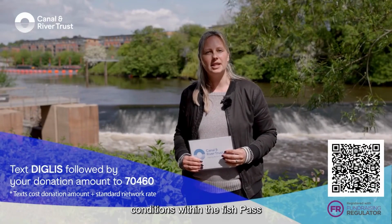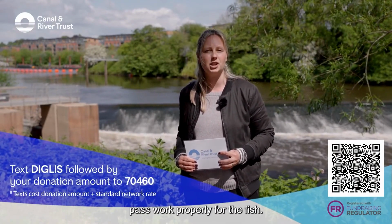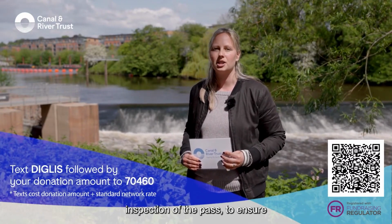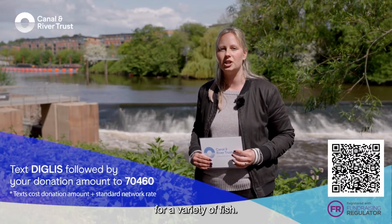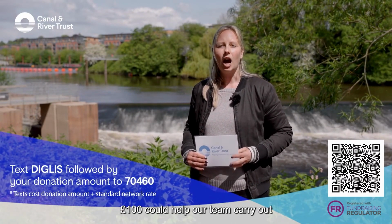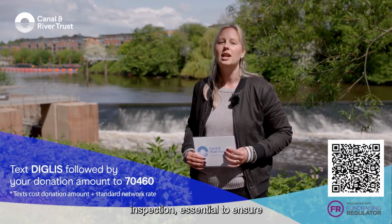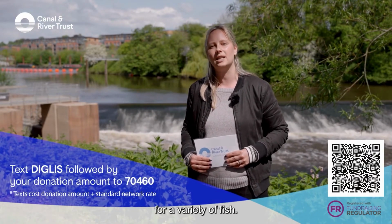Controlling the speed and flow conditions within the fish pass are essential to make the fish pass work properly for the fish. Our local team is responsible for the weekly drain down and safety inspection of the pass to ensure the flow conditions are suitable for a variety of fish. By the end of 2022, an incredible 25 different species had been recorded using the pass. £100 could help our team carry out this weekly drain down and inspection, essential to ensure the flow conditions are suitable for a variety of fish.